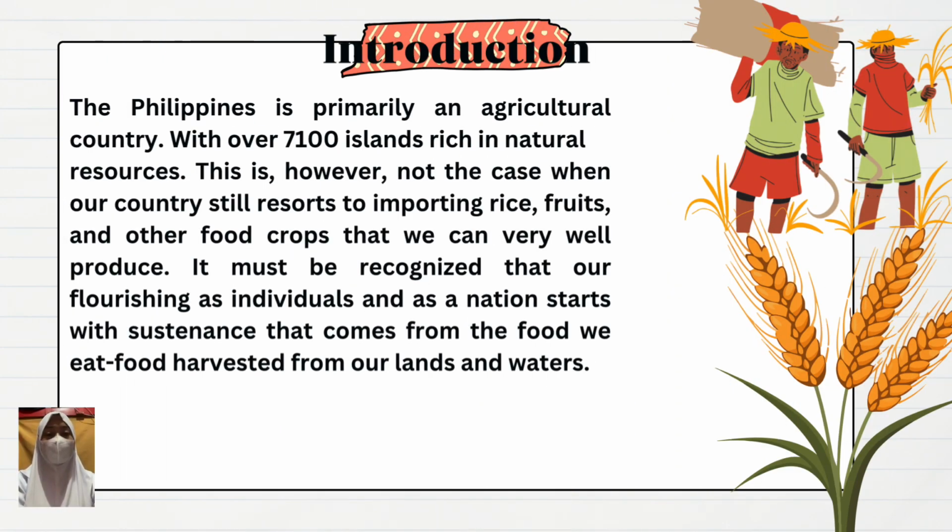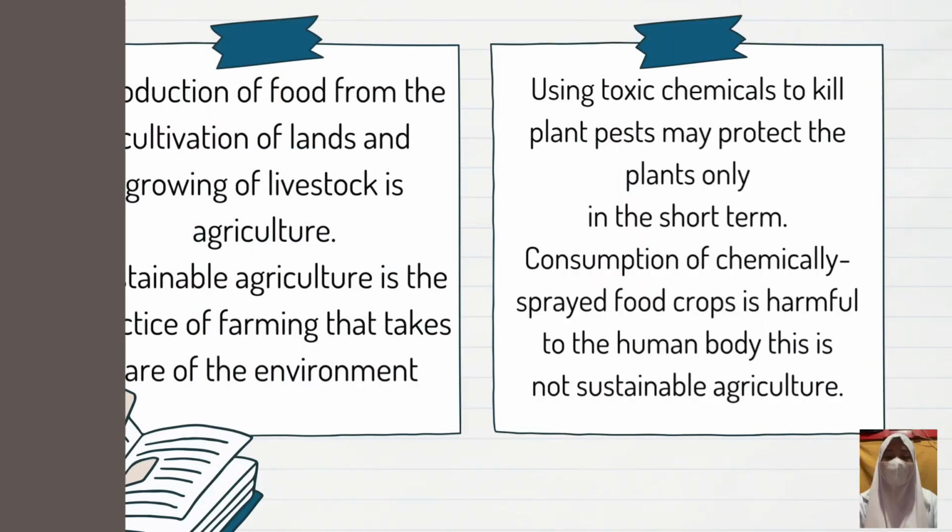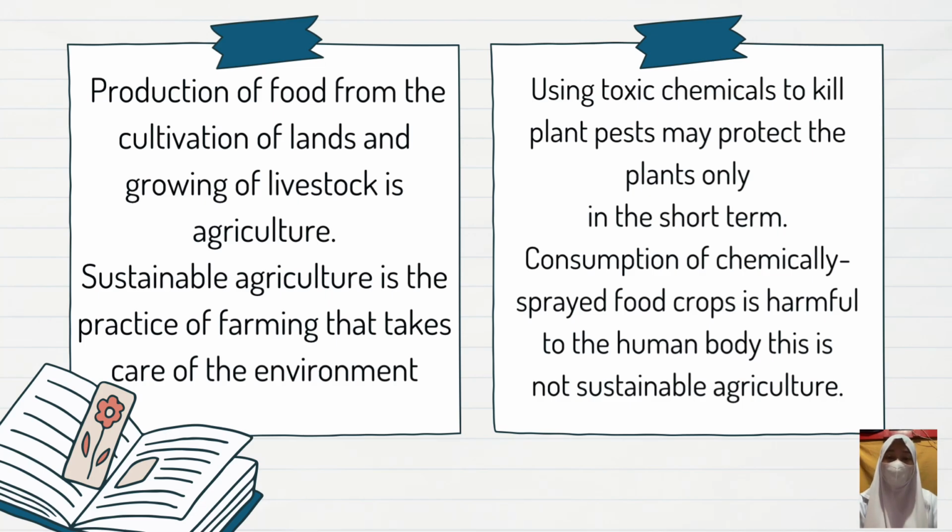The Philippines is primarily an agricultural country with over 7,100 islands rich in natural resources. There should be no reason for people to go hungry or experience food insecurity. This is, however, not the case when our country still resorts to importing rice, fruits, and other food crops that we can very well produce. It must be recognized that our flourishing as individuals and as a nation starts with sustenance that comes from the food we eat, food harvested from our lands and waters. Such production of food from the cultivation of lands and growing of livestock is agriculture.